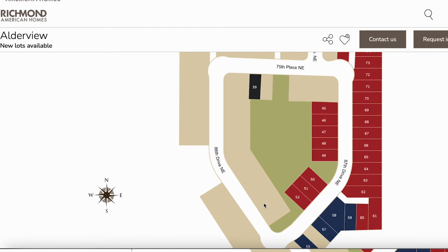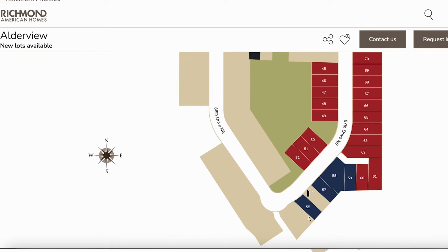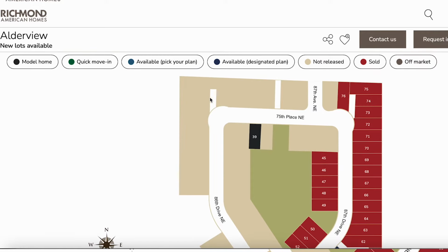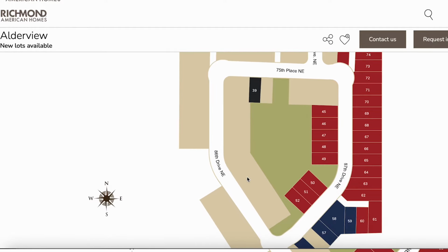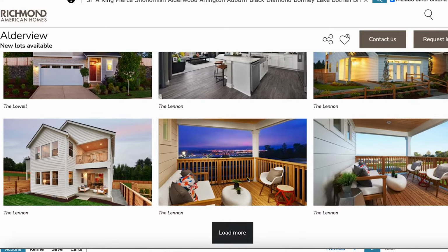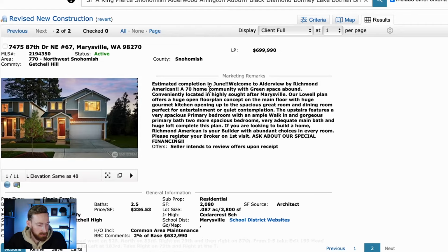All right, so you can see the community map here on their website. All the red is what's been sold so far, and so you've got the blue homes here. You've got 4 of them currently released. You're going to have a couple more after that on that side, and then you're going to have all these that will be released at some point through here. So still a lot of homes available here in Richmond American. Those prices will go up, of course, as the year goes on. As the real estate market in general, prices start to go up, they will start to raise those prices.